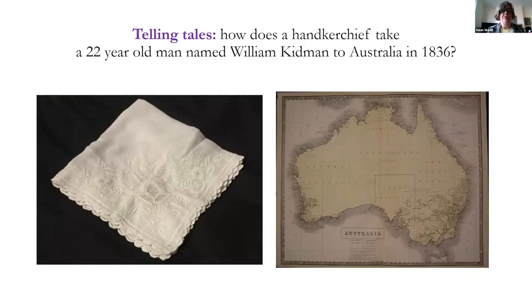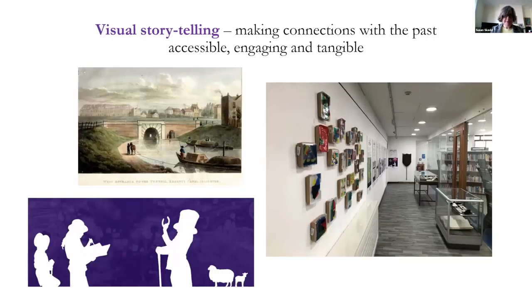How does a handkerchief take a 20-year-old man named William Kidman to Australia in 1836? I presented them with a handkerchief from the Loans Connection and an old map of Australia. I'm sure you could work it out, but for them, it was a brilliant guessing game and a discovery, and a really fun way of making that story come alive.